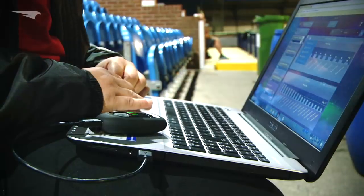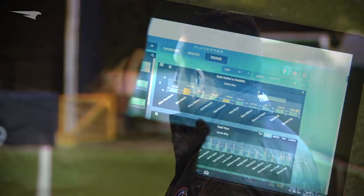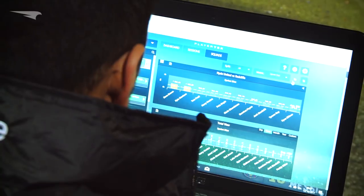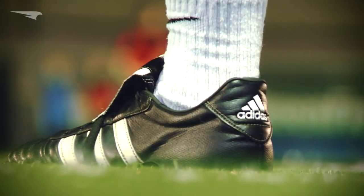As an analyst, I use the system straight after training sessions and straight after match days. I download the data off the pods straight onto my computer, and then I analyse the data. If the coaches ask me to make a report, then I make the report and send it to the coaches. It makes it easier because, as well as watching the game, you can see if the players are working hard enough, and obviously the stats can back that up as well.